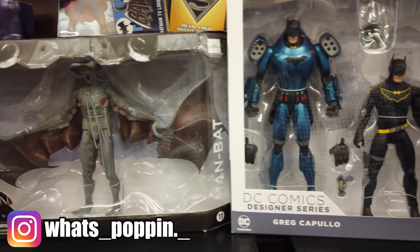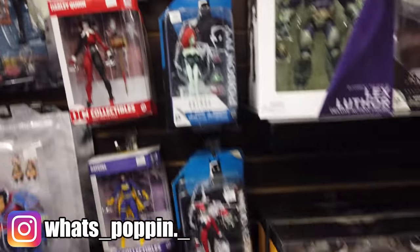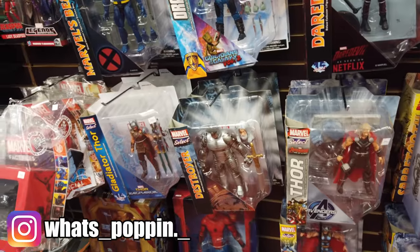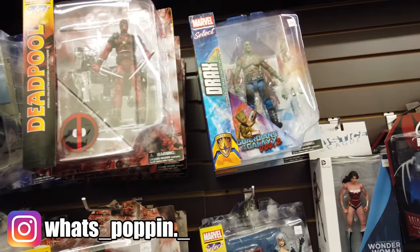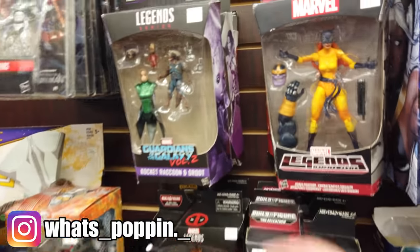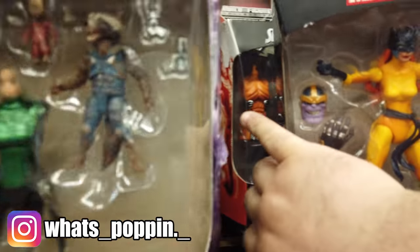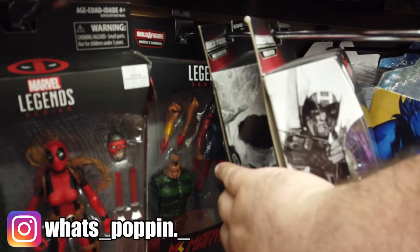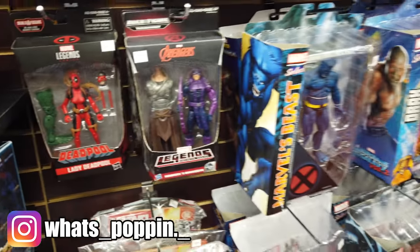Man-Bat. That's cool. Well, I got some Marvel Select figures here. It's pretty cool. We got some Marvel Legends. We got Rocket, Gamora, we got Vision. Cool. This Hawkeye's pretty dope.